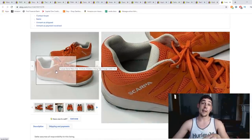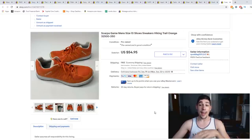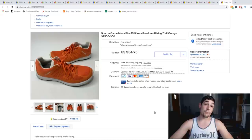I actually only paid a dollar for these at a little community church sale thing, and they sold for the full price of $55, and it took about 2 weeks to sell. I had a couple of different offers on them, nothing that I wanted to take, and it eventually just sold for full price after about 2 weeks. Scarpa is just a good brand to look for. Like I said, look for the trail running stuff like this and the climbing gear. The climbing gear will also do well.